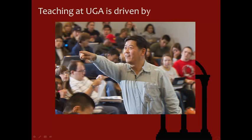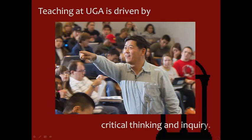Most professors and instructors are engaged in research in their disciplines, and their teaching is driven by principles of critical thinking and inquiry. The responsibility for learning is on the student.